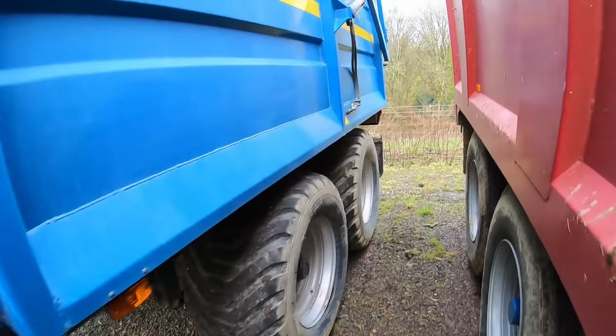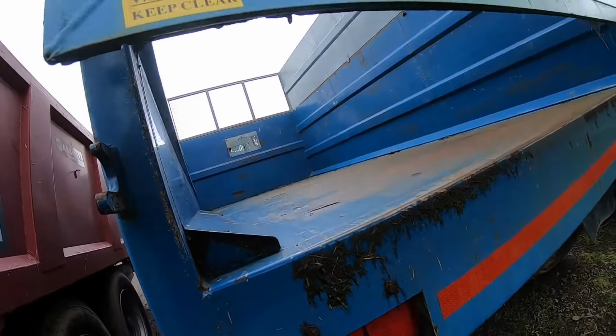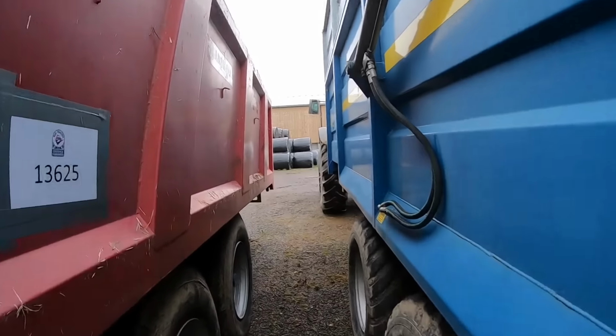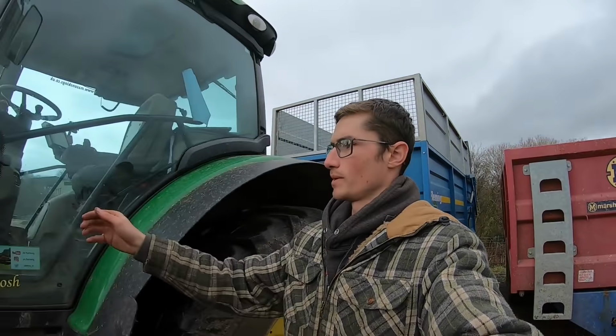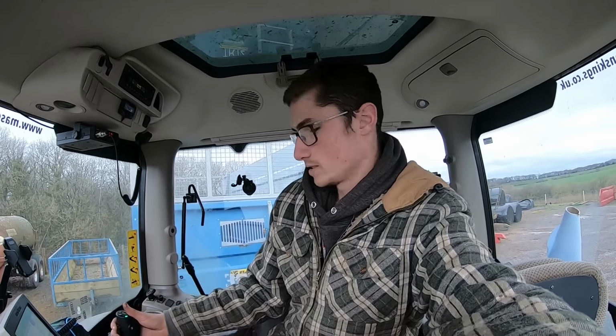That one down. So the back door is open, but that should be dry. So we'll shut that in a minute. I think I've actually got to lift the trailer up again to close the back door. The trailer's got to be up so far before you can open or shut the door. So that's him shut. Put the trailer in float. He's down.